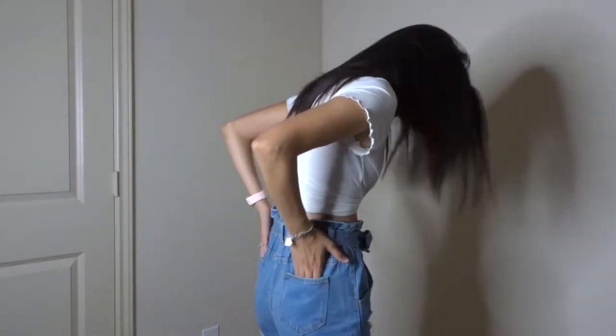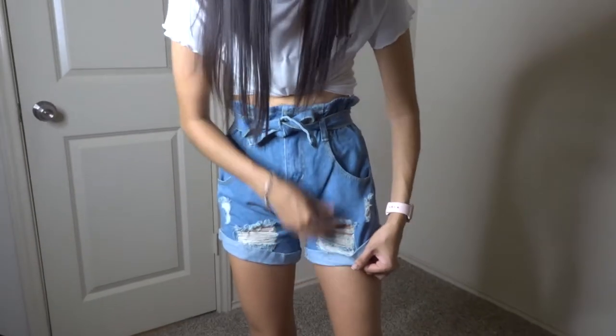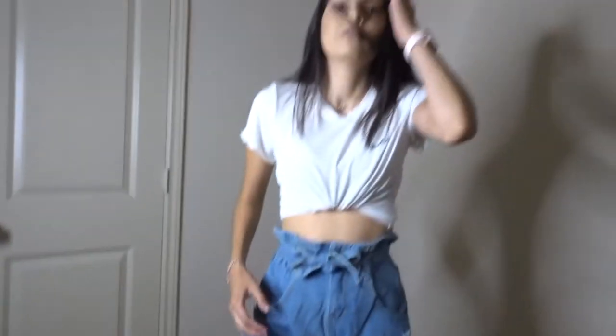I like them, but they look funny on me because I'm so skinny for them. But I'll eventually fit into them. This is how they look from the back and the front. And they do have a rip right there. Big old rip. Es que me caí.